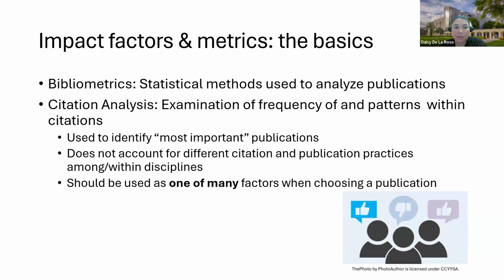Impact factors and metrics, Sabine touched upon this. Bibliometrics are basically statistical methods to help analyze how publications do, how often the articles within them are cited, and even author impact as well. And then citation analysis is the examination of the frequency and patterns within citations. This is used to identify the most important publications. We're trying to make the point that these metrics, although helpful to get you started, should not be the only factor you consider when making this decision.